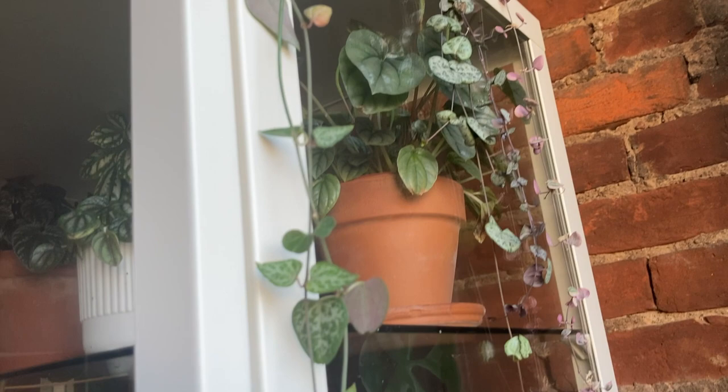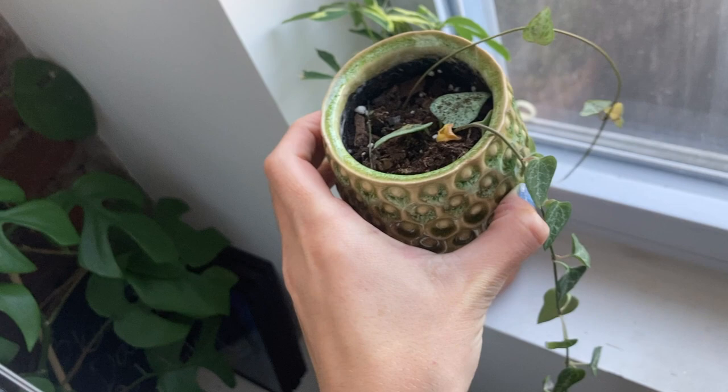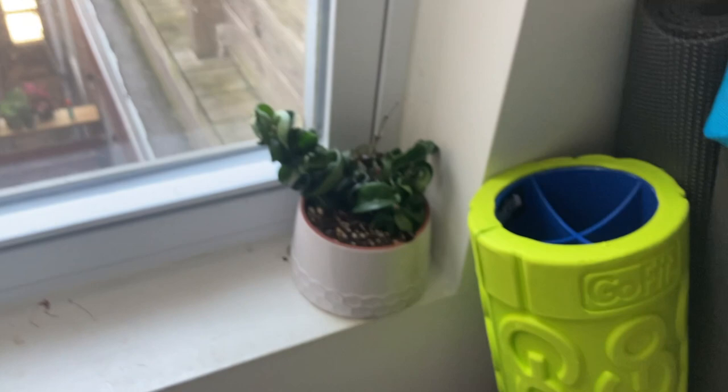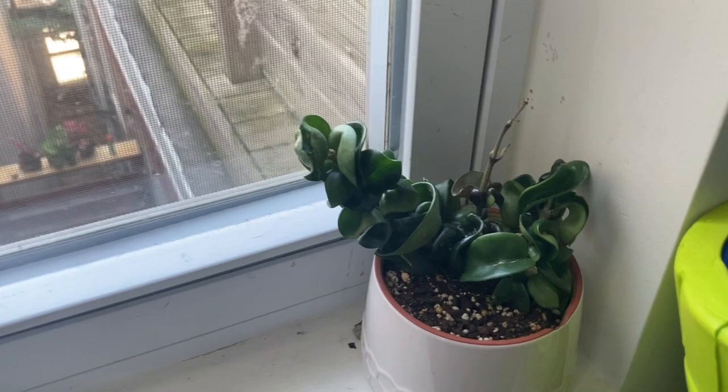but they're good. My string of arrows, I didn't think I was gonna like this plant that much, but I actually kind of really do. She's been an easy grower. Yeah, my Hoya compacta has been growing really quickly all of a sudden. It wasn't growing at all, and now it's growing really fast. I'm excited to see what happens with that.